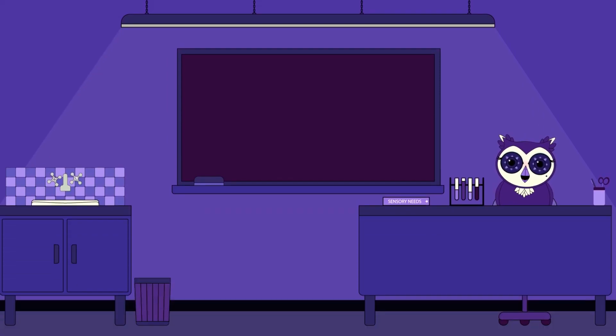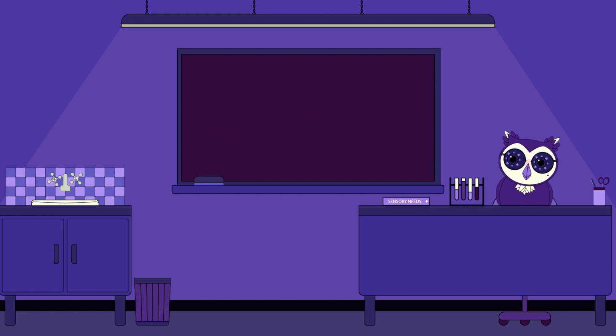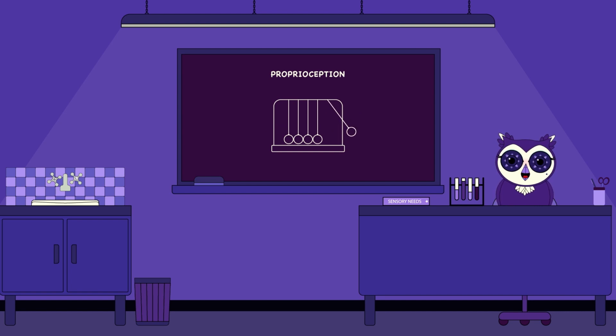This section of the sleep kit looks at sensory needs. Many people know about the 5 main senses. They are sight, hearing, touch, taste, and smell. But did you know there are 2 other less obvious ones, vestibular and proprioceptive senses? The vestibular sense is about balance, and proprioception can be thought about in terms of how your body feels and moves in space, and the feedback you get from force and motion.